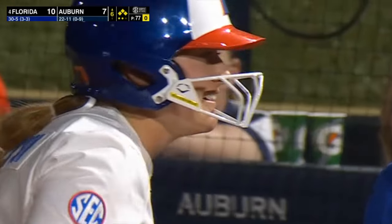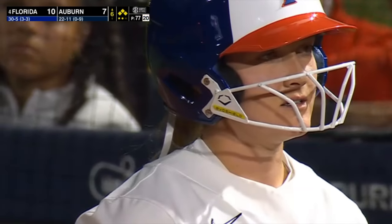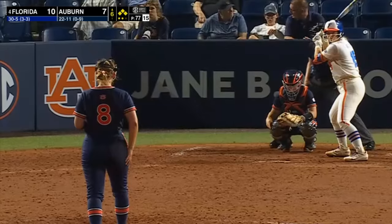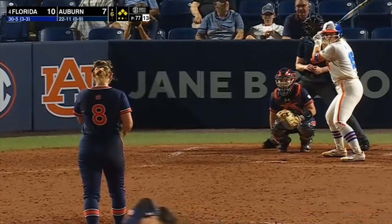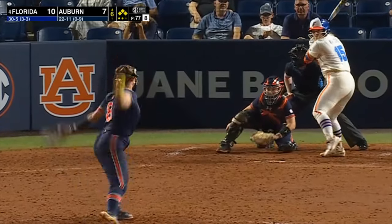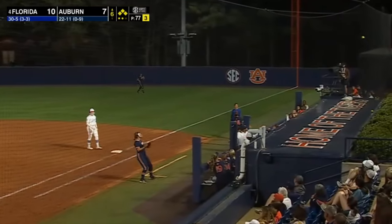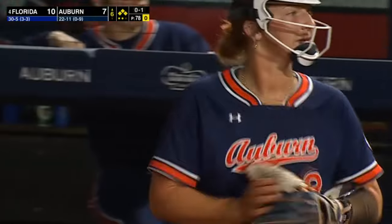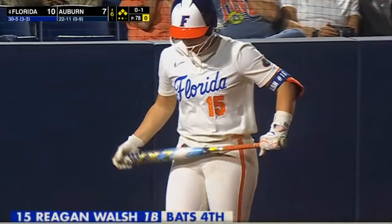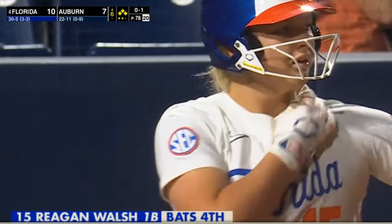And I feel like that's what her at-bats are like every time. She's working the pitcher, she's working the count. But every time, she's got on base. Bases loaded for Reagan Walsh. She hits this first pitch up in the air. It's foul, and that'll get out of play. Reagan Walsh is 2 for 4 on the day with a pair of singles and 2 RBI.